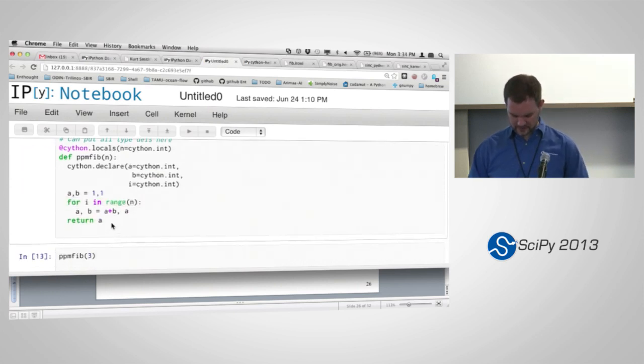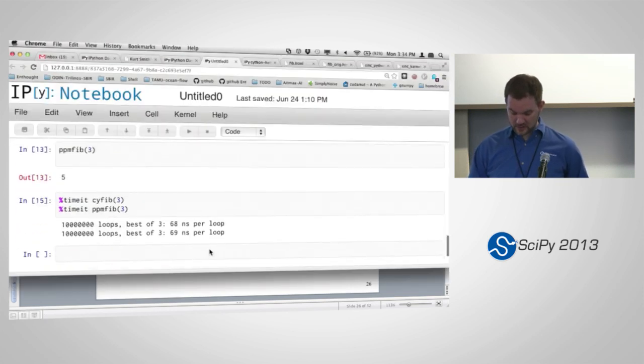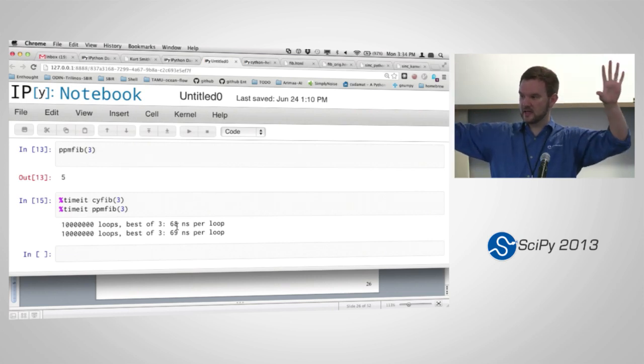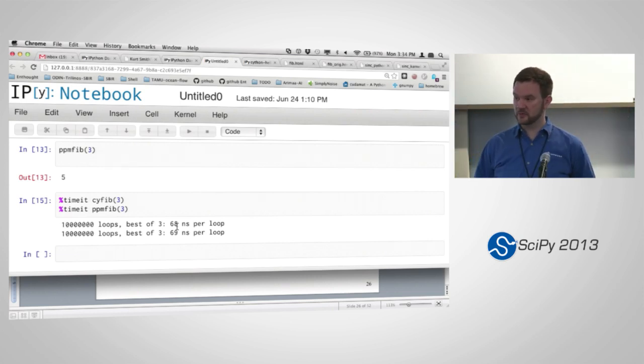Sure. So, was there much speed up? No, there's no speed up at all, but I'm just showing that the pure Python mode has the same performance as the Cython mode. So they're both fast. They're both faster than if we were to do this in just regular Python without compiling it in Cython. So that was the reason for showing this.